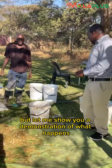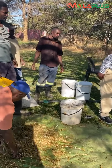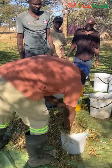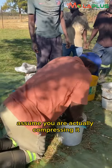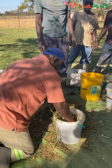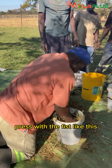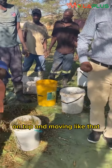But let me show you a demonstration of what will happen. Put this stuff in this. Take here, put and then compress. Compact here. Compress fast. Assume you are actually compressing it in those drums, tanks. Press with the fist like this. But in this case, somebody is stepping on it, on top, and moving like that.